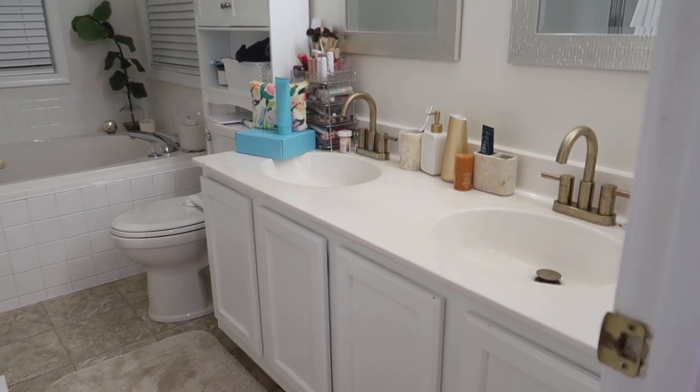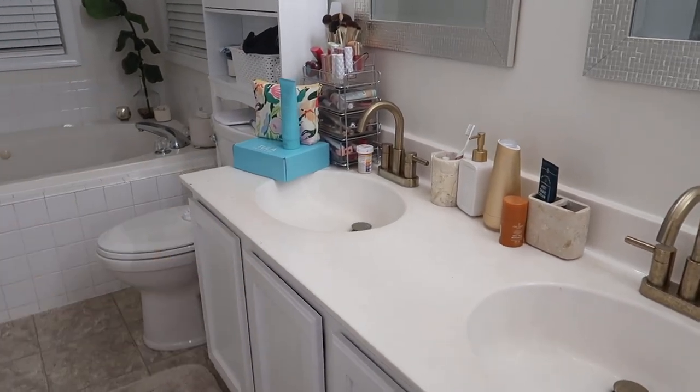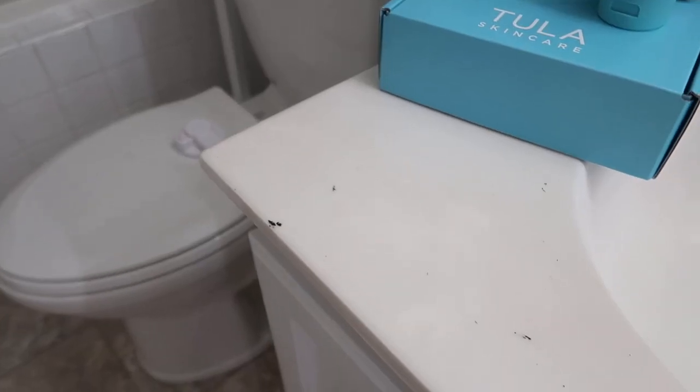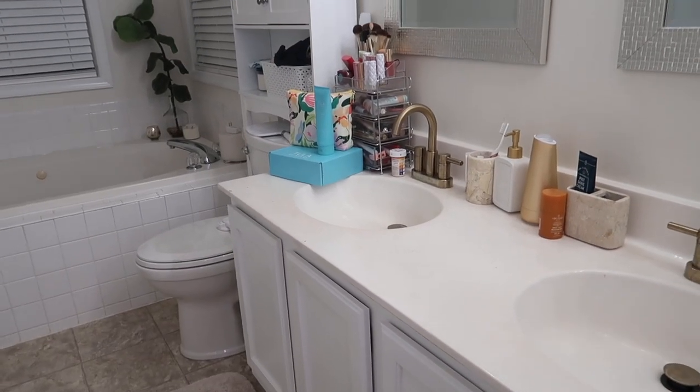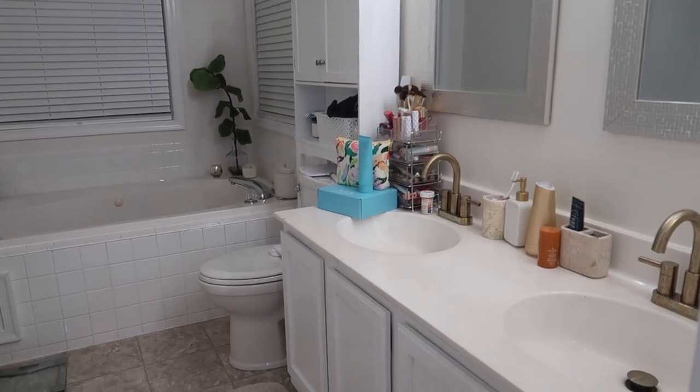So again, my counters are not perfect. I'm gonna let them get clean tomorrow. Otherwise I'd be in here scrubbing because there's mascara and stuff all over my counter. It's pretty bad in here, but I'll let them clean that tomorrow. But at least things aren't all over the place and I can do my skincare a little better tonight. All right, so I finished taking a shower.